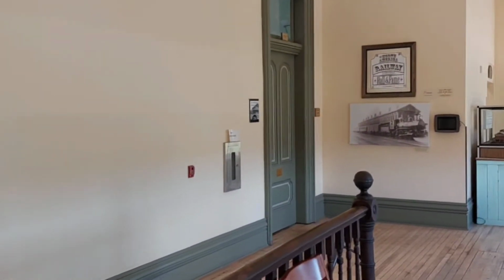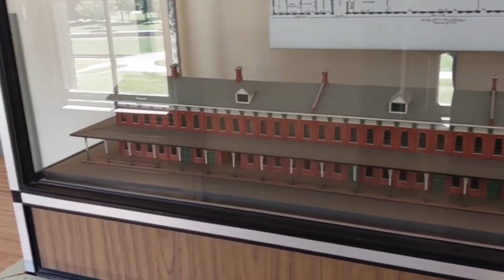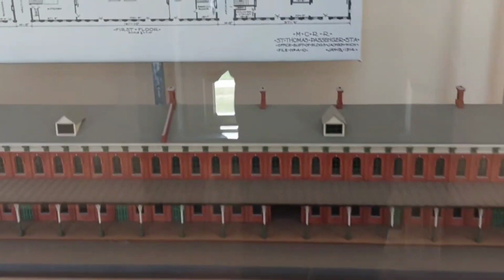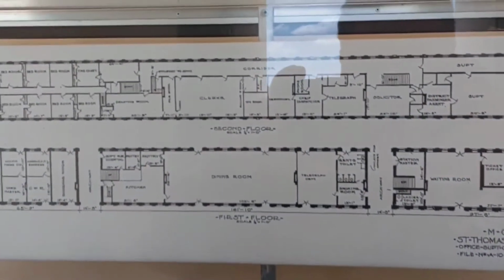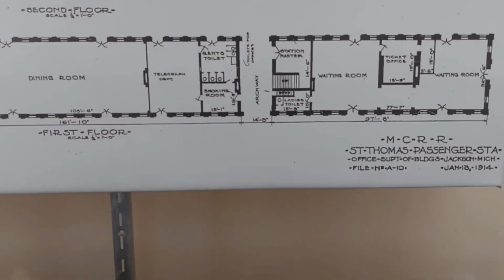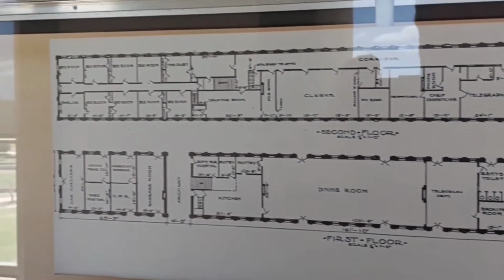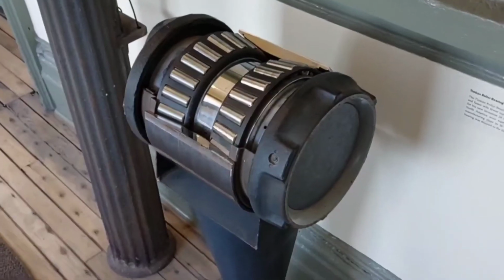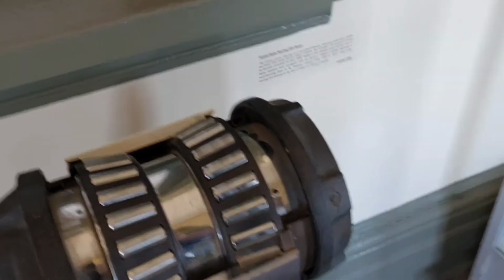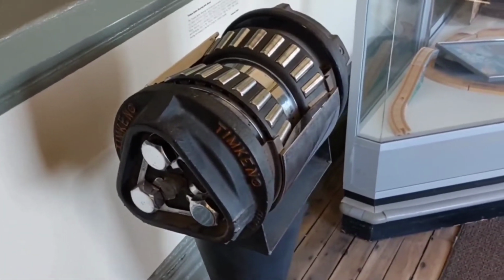Well, here's a model of the station in the second floor, and above it is actually the floor plan for the station with a design date of June 13th, 1914. Pretty darn cool. Here you go, Timken roller bearing. This chunk of steel right here revolutionized railways, or railroads if you're in the United States.